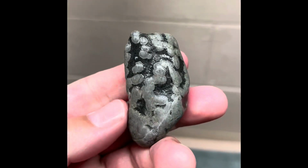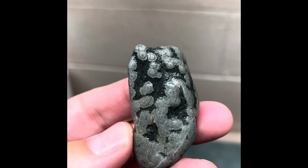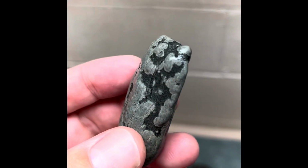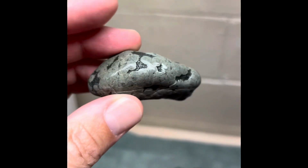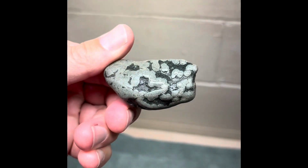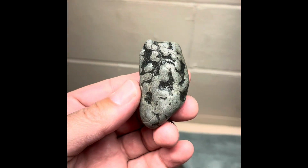And then I actually did get one more piece, and this one's even crazier. It actually looks like botryoidal growths on there, but I don't know if it is or not, or if it's just differential weathering, but really cool. They're really green and black. Just can't believe I found three of them all at one time, but all right.